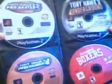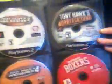Rogue Galaxy is a fantastic game. Sky Odyssey, flying game, really horrible. Sledstorm is really fun. Star Wars Battlefront, Star Wars Bounty Hunter, Star Wars Clone Wars, Attack, SpongeBob, the little brothers again, Tony Hawk's American Wasteland. That's probably the best Tony Hawk game. And here we have the other Tony Hawk games. 3, 4, and Underground, and then Victorious Boxers, whatever that is. I played it like once, and it was awful. So you play it again.